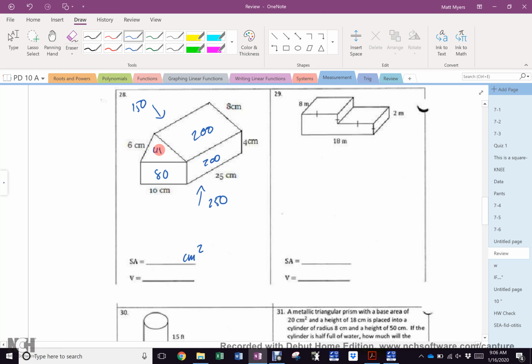And volume, this is of course, six by eight, this is 48. So it's 400, 650, 800, 880, and 48 is 928. Sorry about that. And then of course, this is 24 plus 80. Is 104 times 25, whatever that is, 2,100, right?